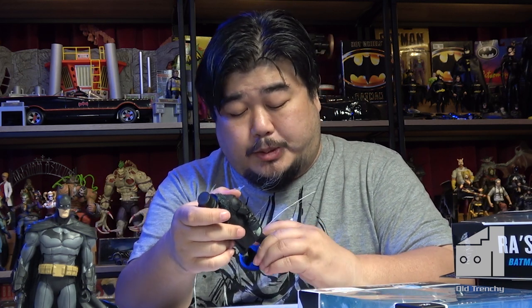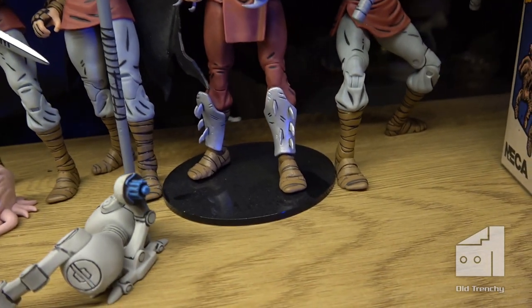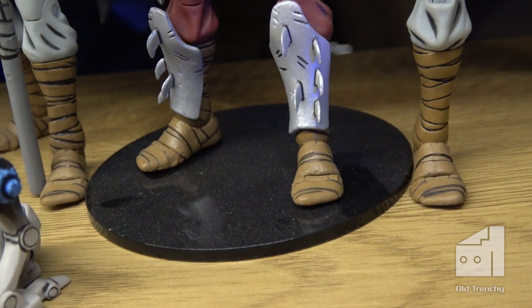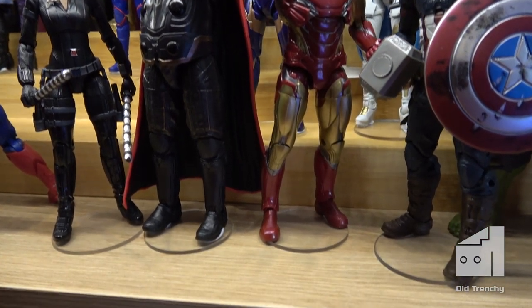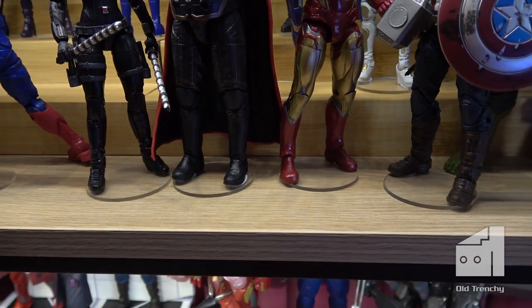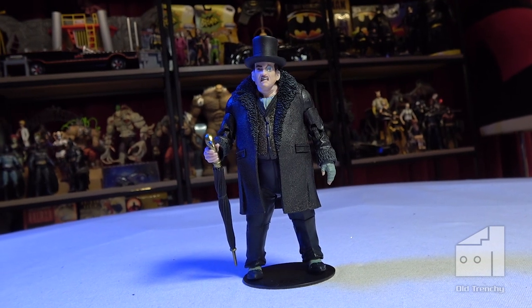Let's put them on a stand. I think these are the perfect diameter bases for this size action figure. You know those ones that NECA sell? I think they're slightly too large, by about 2 centimeters, I think. And the clear ones that I buy for my Marvel Legends figures, I think they might be a centimeter or half a centimeter too small. This here is like perfect. I think this is the same size as what some of the DC Direct figures have. But yeah, that's very cool.